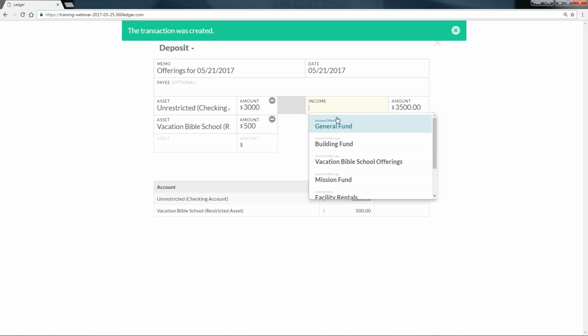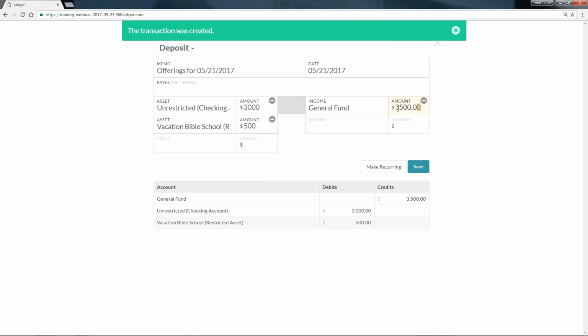Well, then you start dividing it up based on your types. And so let's say 3,000 was going into the general fund and VBS offerings were that 500. You can do all of this on that single transaction, and it should reflect your bank deposit, but it puts all of that information there in that T chart. So I'm going to go ahead and deposit that.